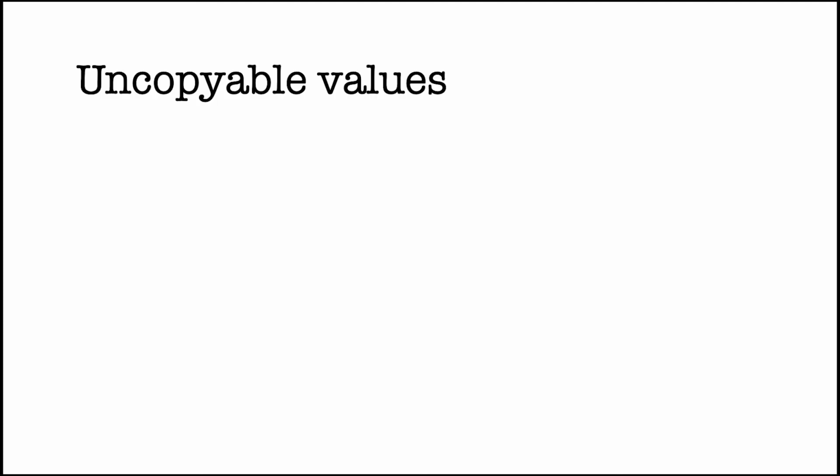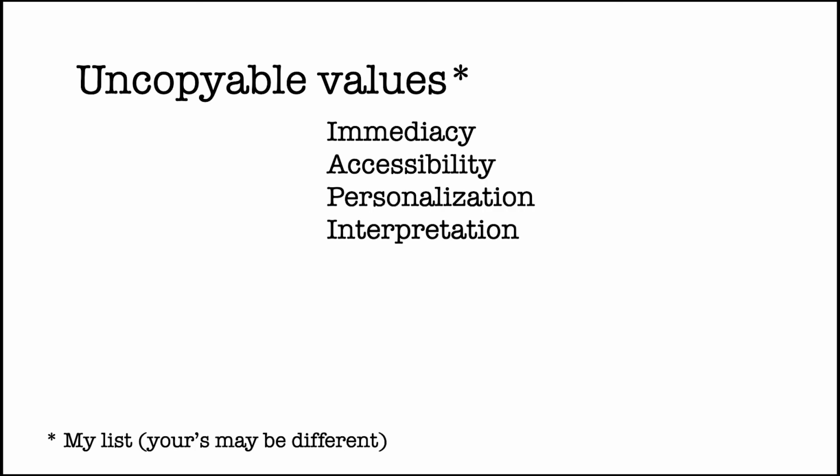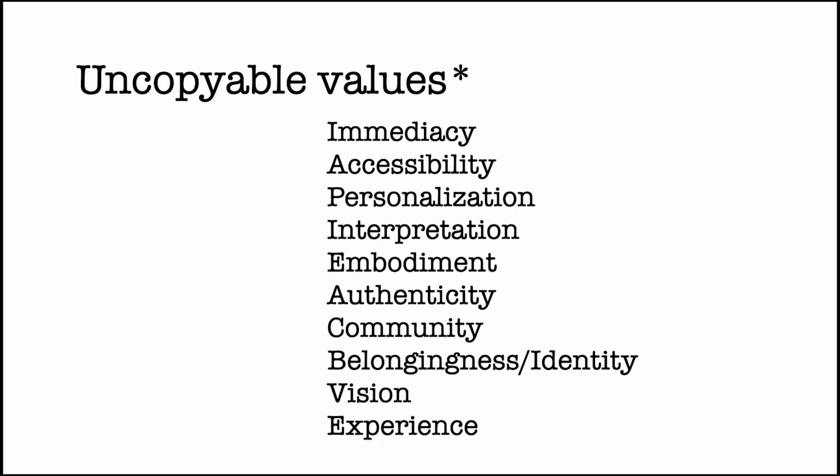And here are some examples of uncopyable values. This is sort of my list. Yours may be different. But as educators, I think this is an important fact to keep in mind: what we bring to the task. They are things like immediacy, accessibility, personalization, interpretation, embodiment, authenticity, community, belongingness and identity, vision and experience. So as we think about online learning, as we think about technology, we have to think about these uncopyable values and how we bring technology, pedagogy, and content together to make this happen.